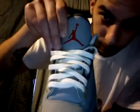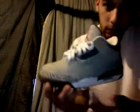The red Jumpman, stitched in, the white laces. Real nice pickup. No, not a pickup. Don't say pickup, guys, because I had this since 07. Kept them real clean. I really like this shoe a lot. One of my favorites. Threes are like my favorite shoes, so.